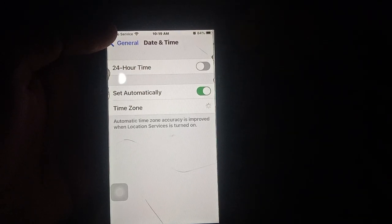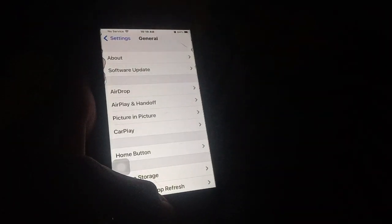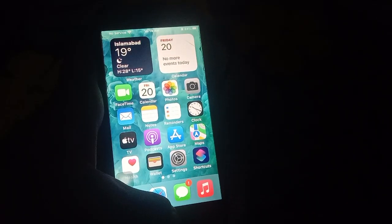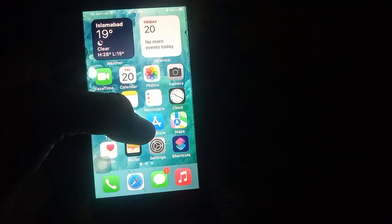Then another solution: if the App Store is not working, you must force close it. Double tap on the home button, then remove the App Store from the background. Then use the App Store again, and it should be 100% working.